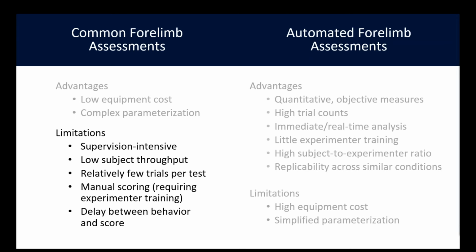And this can also add variability between raters. When you have multiple people rating the same behavior, oftentimes you'll have to have the same behavior rated by 3 or more people just to come up with an average score. And there's also often a delay between when the behavior is run and a score. Oftentimes you don't have time to get to the scoring until several days later, and so you never really know exactly how good your behavior was until you can score it several days later.